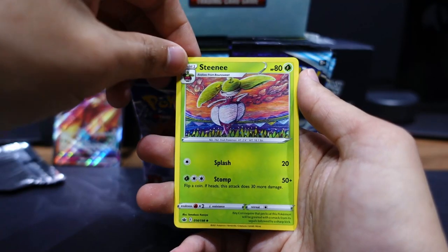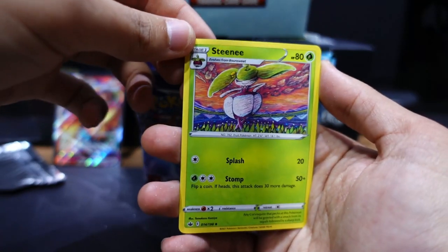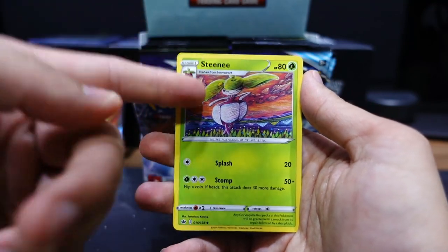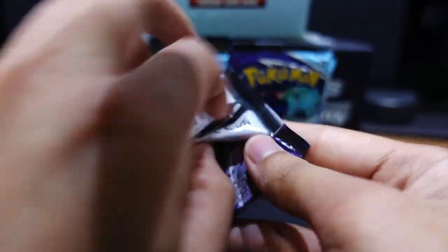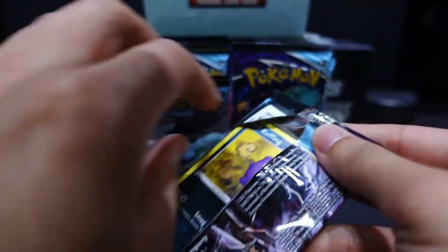Rugged Helmet, Steenee, is this even a Pokemon? Is this a new Pokemon? I don't even recognize the name. Oh my gosh, and that's the last card. Alright guys, moving on. So far, I don't really know what to think.